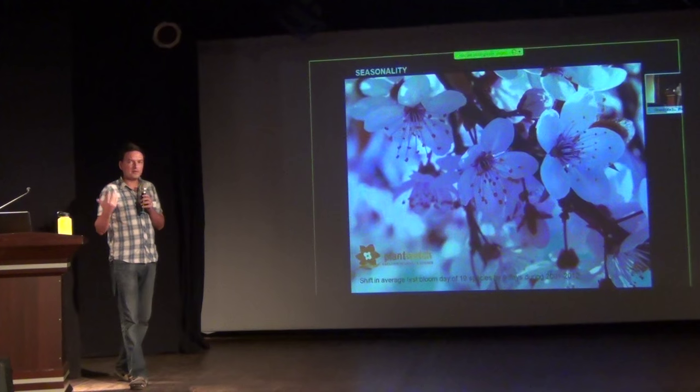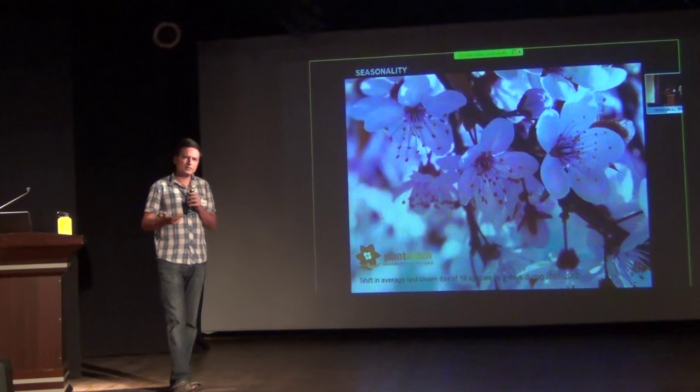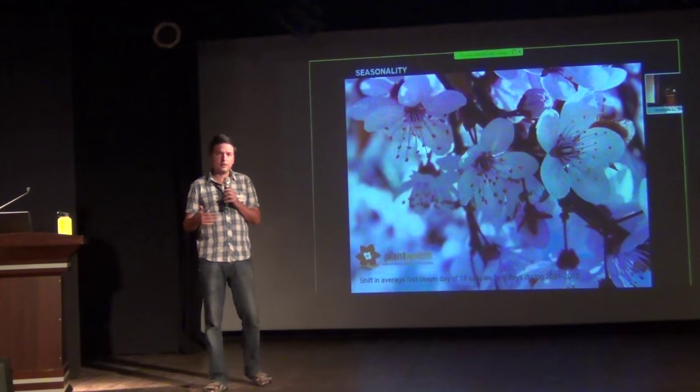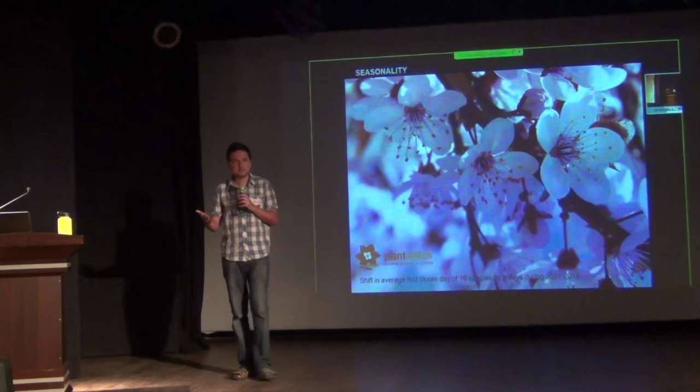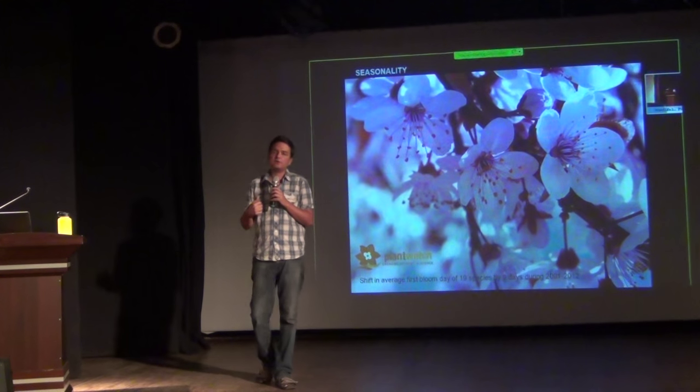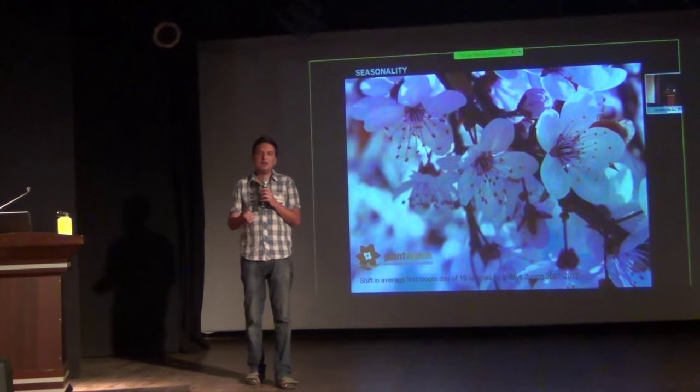So moving on to some other examples, seasonality is a very obvious one. Thomas talked about phenology and phenological programs, the timing of seasonal events. This has been of interest for a long, long time. And the example from Finland that I talked to you about was one example of this.